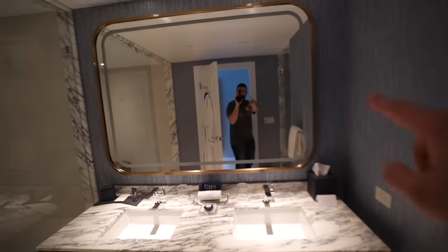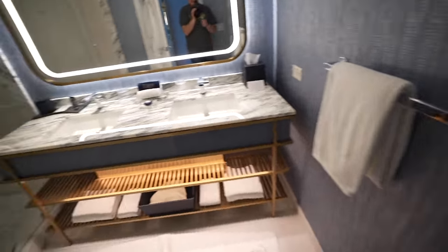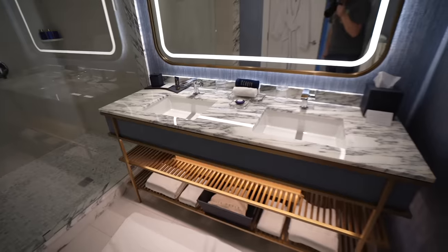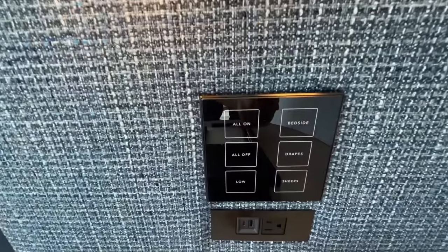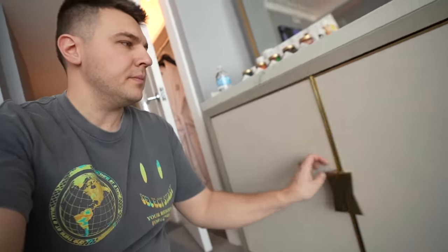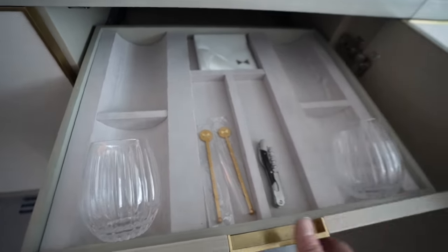So that's for the lighting around the vanity. Turn it on, you got your separate toilet over here. Huge shower. You got your robe, you got double sinks over here. I like over here at the bed, you can turn everything on off right here. They got some plugs, USB-C, USB-A, and a regular outlet. You got your mini bar right over here. Got your own personal fridge here. Fridge, and then over here you got some glasses, stuff if you need a drink.